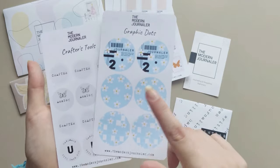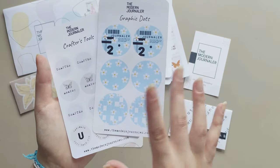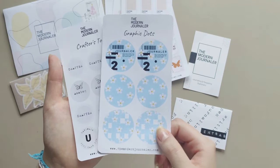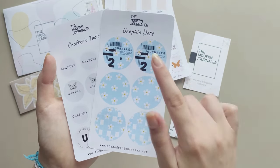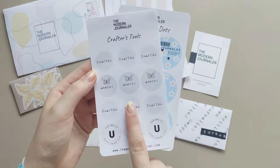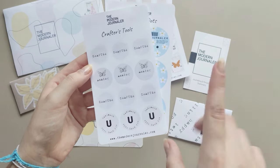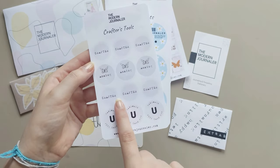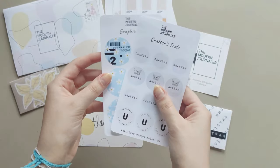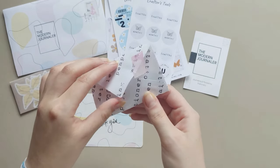And then I also got these graphic dots stickers, which has like a blue background with daisies, which are really nice. And again, for envelopes, this is going to look so cute. And I got these crafter's tools stickers, which I can use to close my pen pals, because I normally just put washi tape on top, and these are going to seal the washi tape a bit better, so I'm really happy with them. And now I'm going to open this little envelope for the extras.